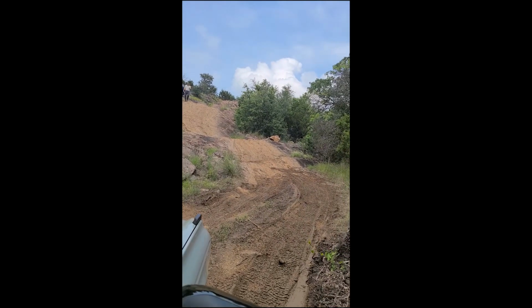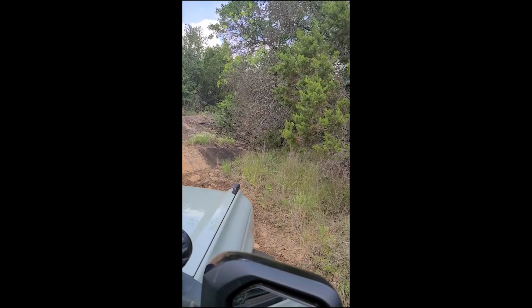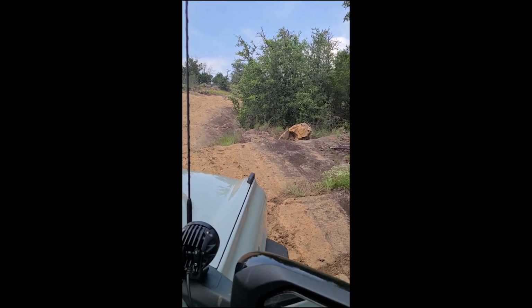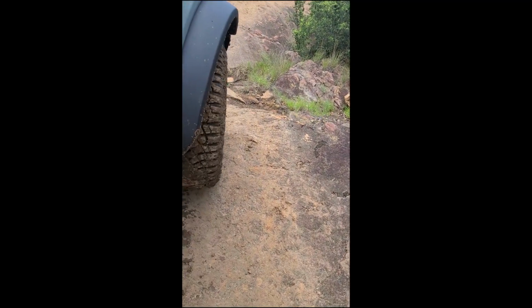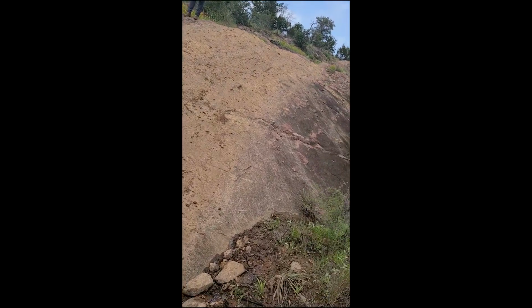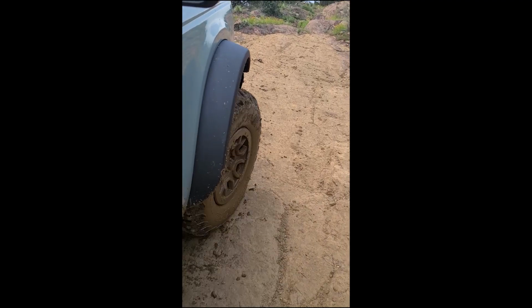One thing he had me do was a hill that was a 20-degree up, crest, and then 20-degree down. I did it using hill descent control, set the cruise at 1.5 miles an hour, and that's all it took to drive up it. All I had to do was keep it straight on the track, and when I crested it and started going down, it kept it at 1.5 miles an hour all the way down. I hate to say it, but it basically makes off-roading simple for the most inexperienced people out there.